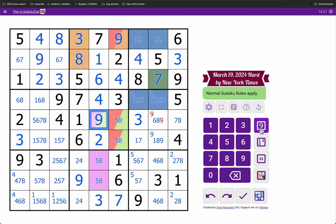Five eight makes that nine. This is not nine, that's a nine. This is one two, you just can't see it. We said that two were seven, this was seven, because I had an X-wing on twos there.